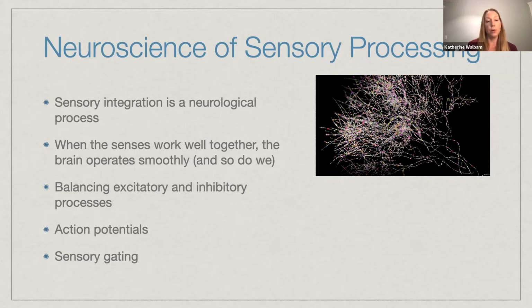Children tend to show less sensory gating than adults do. I think about this when I look at my children, that they're less able to tune out extraneous stimuli than I am. But children with SPD show even less sensory gating than their typically developing peers. So when we're working with kids who have SPD, their ability to tune that out is really compromised.